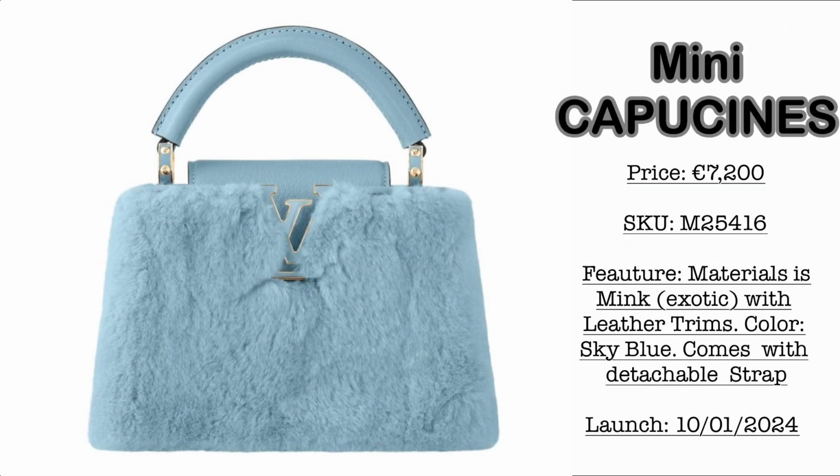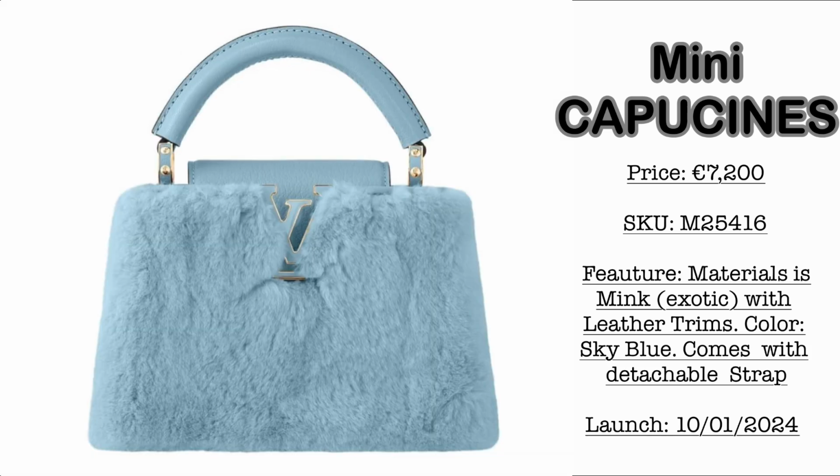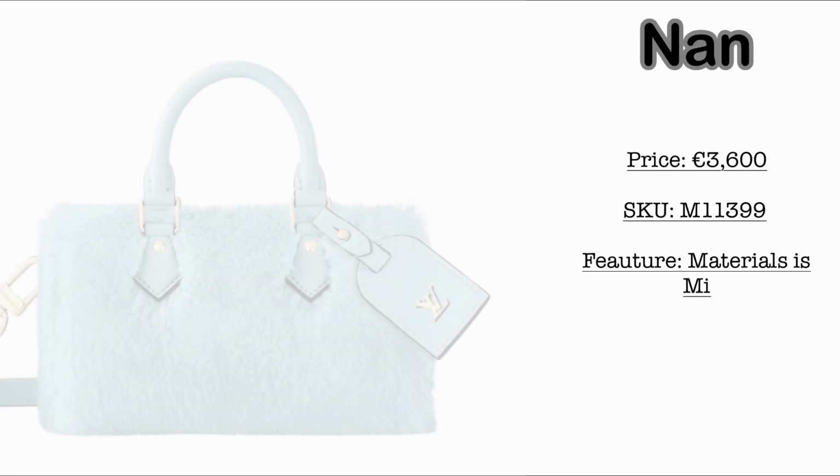Then let's go to the Mink Exotic collection. That would be launching October 1st, 2024. First, we have the mini Capucines. Price of this one is 7,200 euro. We have SKU here for your reference. So the material is mink, the color is sky blue. It comes with leather trims, and definitely this would come with detachable strap.